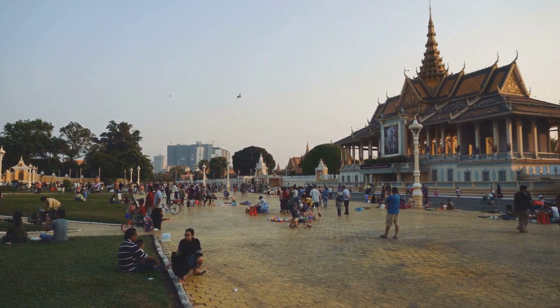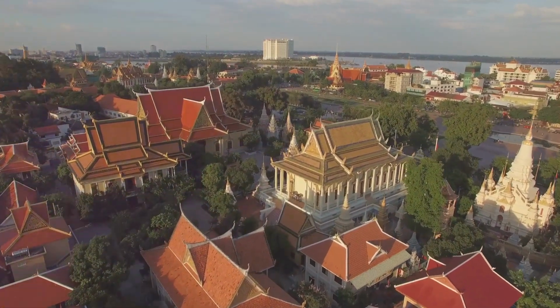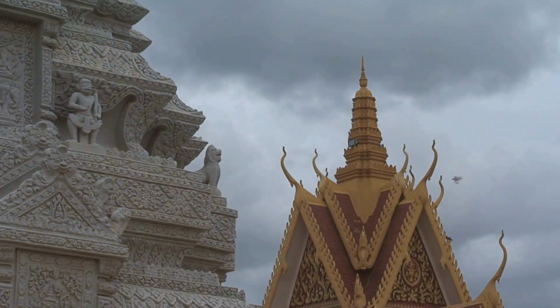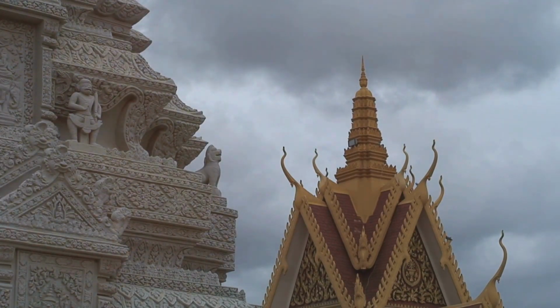It's a showcase of Cambodian architecture at its finest. Its intricate design is a harmonious blend of Khmer architectural style and European influences. The complex is divided into 4 main compounds, each with its own distinct charm and purpose. But the real showstopper here is the throne hall, a magnificent edifice adorned with a soaring, multi-tiered spire, a true embodiment of regal grandeur. Nestled within the palace grounds is another gem, the Silver Pagoda.